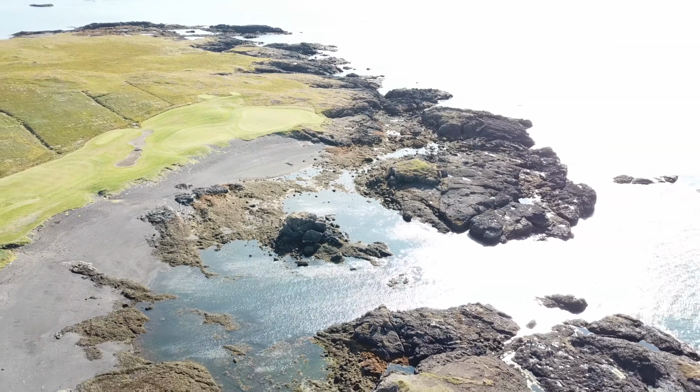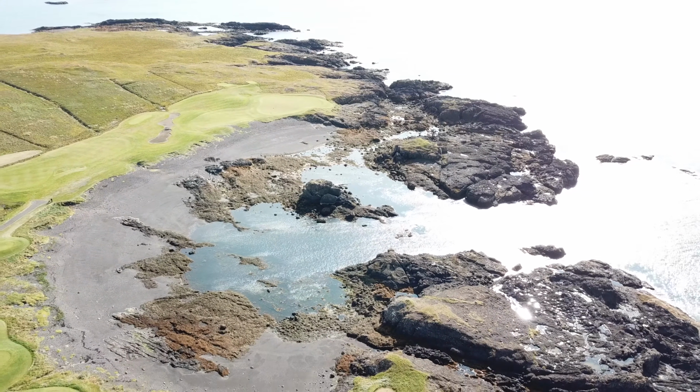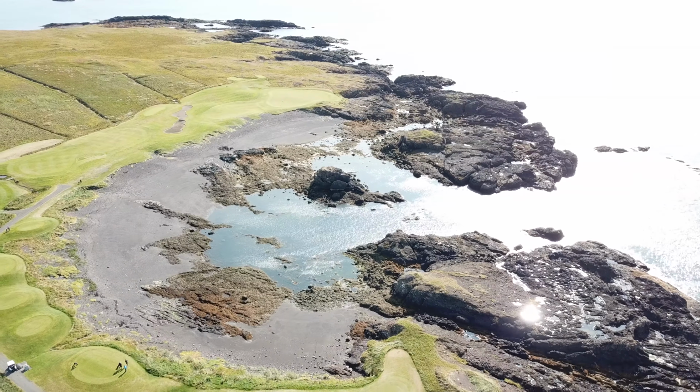It's a unique setting and an experience you will never forget. It's a fantastic golf hole.